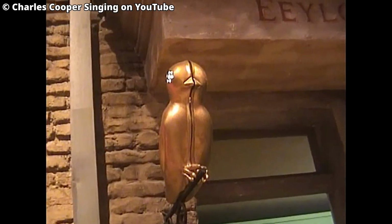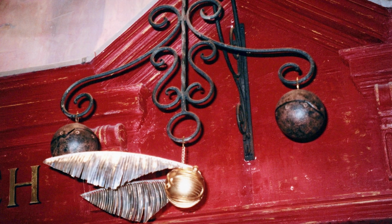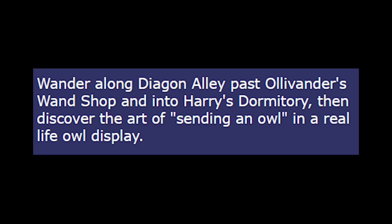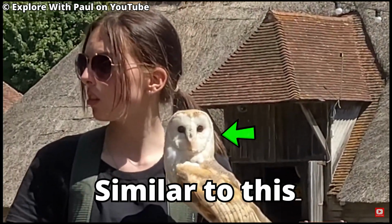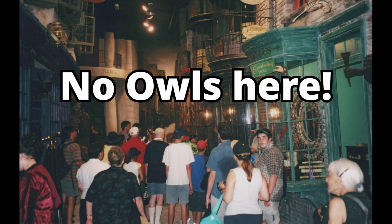There was Ollivanders, Gringotts, and even shops like Eeylops Owl Emporium, and Quality Quidditch Supplies. In that one, they even had the mannequins that you could briefly see in the movie. What awesome attention to detail, it was crazy. I believe they sometimes also brought out real owls here to show to guests right in front of Gringotts. I don't remember this personally, but I remember reading about it. Either way, it didn't happen on every tour.